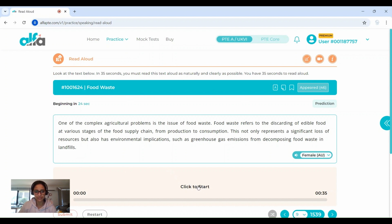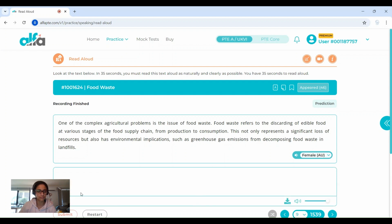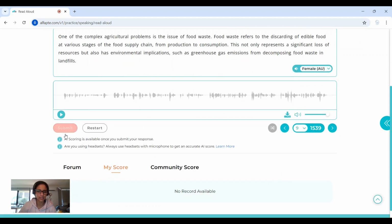So, one of the complex agricultural problems is the issue of food waste. Food waste refers to the discarding of edible food at various stages of the food supply chain, from production to consumption. This not only represents a significant loss of resources, but also has environmental implications, such as greenhouse gas emissions from decomposing food waste in landfills. That was pretty interesting, wasn't it?